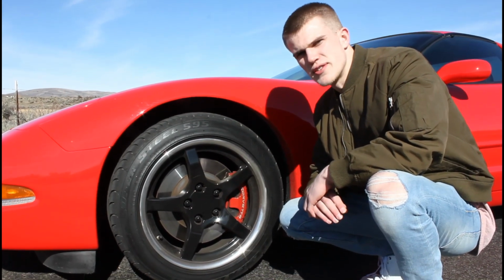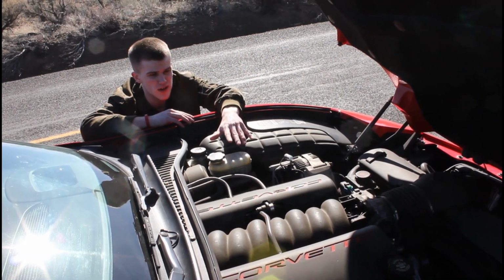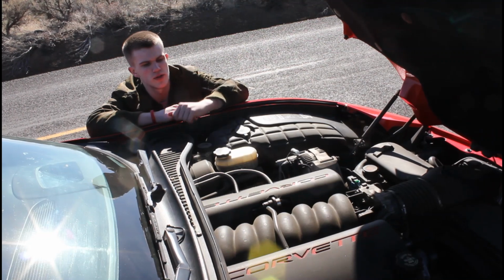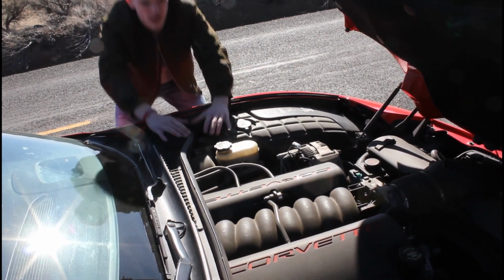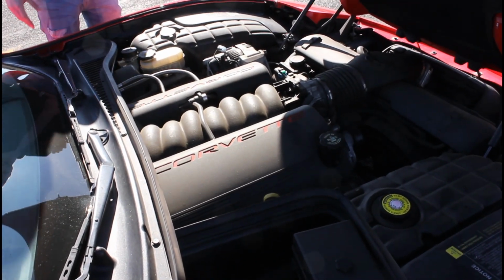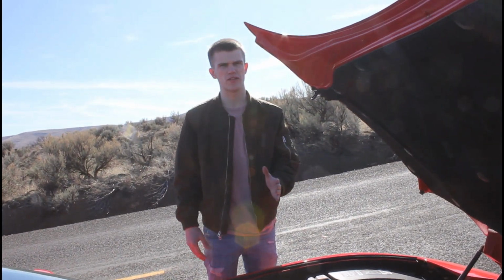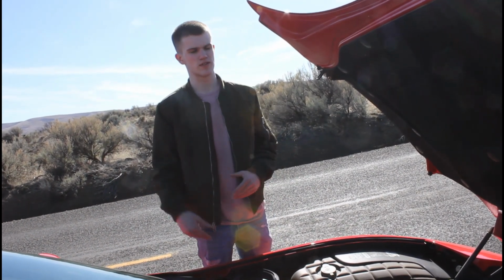It has big brakes. Like I said, this is the first year of the LS1. This is the 5.7 liter V8. It is still a pushrod motor, but the technology that this car has, even though it's more than 20 years old, is crazy. When traveling on the freeway, if you put it in 6th gear and turn the cruise control on, it shuts off half the motors, and now you have a 4-cylinder. So you get twice as good gas mileage.